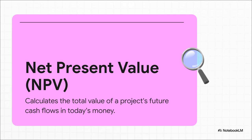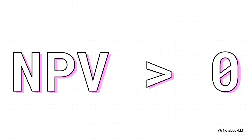Then, it subtracts your initial investment. It basically answers the biggest question of all. In today's money, how much wealth is this project actually going to create? And the decision rule? It couldn't be simpler.